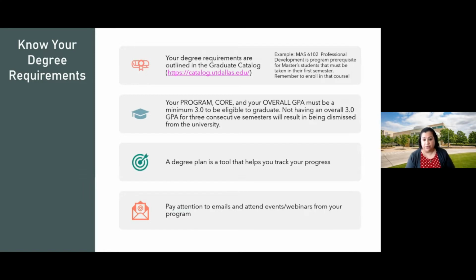Now, the other thing when you look in the catalog, that second item that's on the screen is about the GPA. So as a graduate student, you are going to be required to have a core GPA of 3.0 as well as an overall GPA of 3.0. So as you start taking classes, you also need to make sure that when you choose what classes to take together, you keep in mind how much work that's going to be for you.